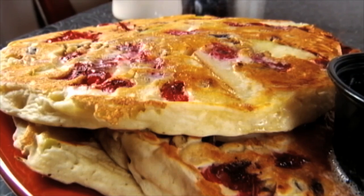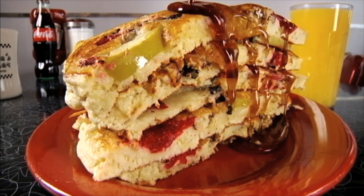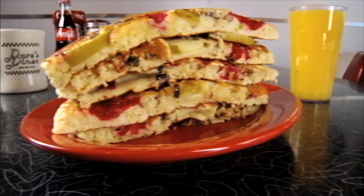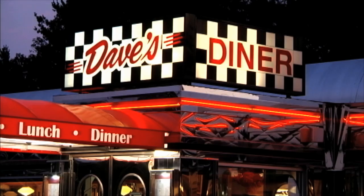The very cranberries that you get in the Gid cakes will be from Gid's Cranberry Bog. You get sweet apples, you get the tartness from the cranberries, and you have the nuts. What else could you ask for? For breakfast, lunch, dinner, and dessert, you really gotta get on over to Dave's Diner.